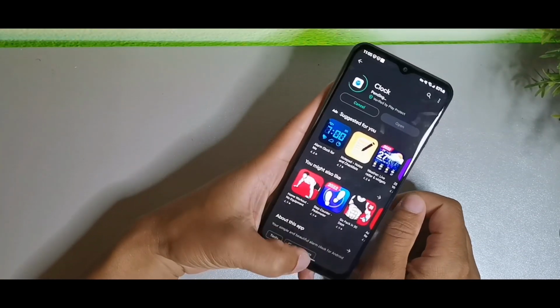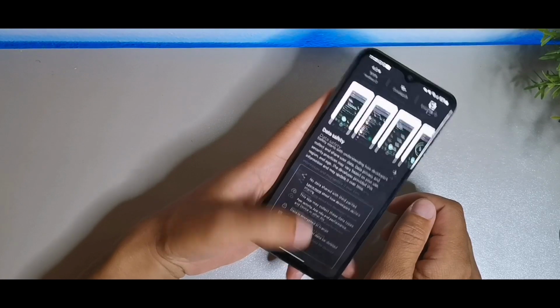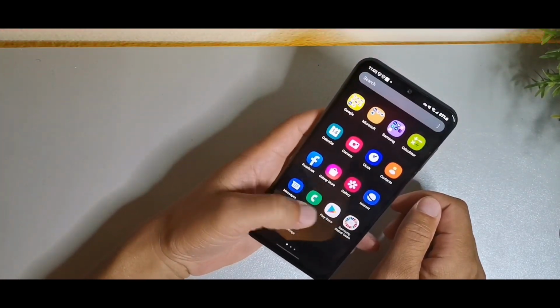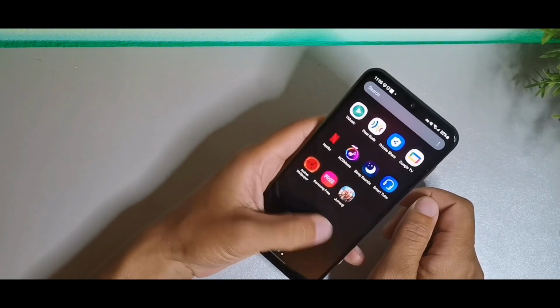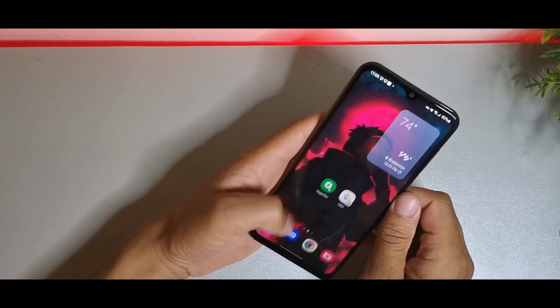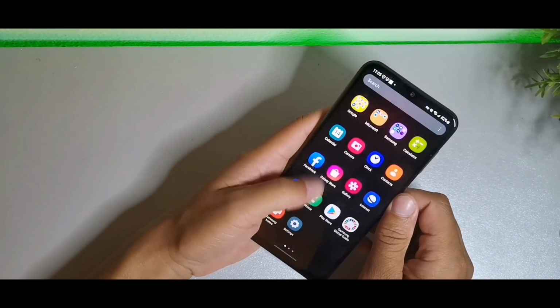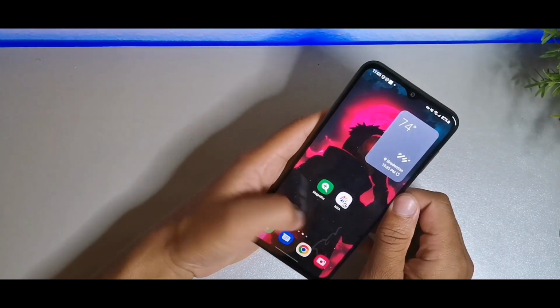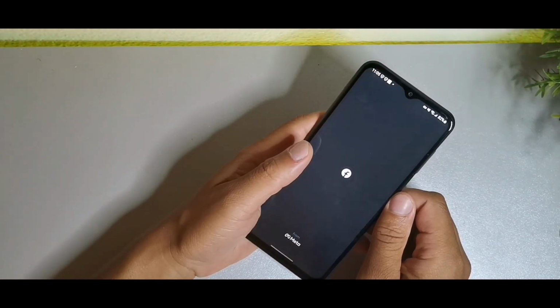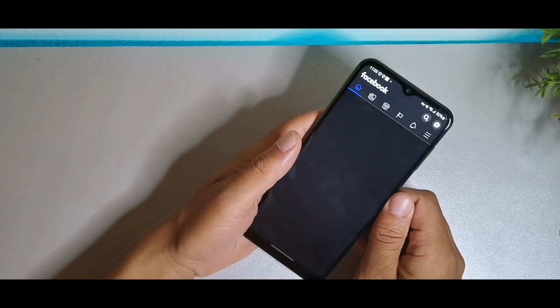But let me just show you some other features on here. Like I said, this is going to improve overall stability, and I can feel like the phone definitely has a nice smooth feel to it. When I'm scrolling through the interface, it does seem like it's pretty smooth now. So let's try out some different apps when we open them. Let's try Meta.